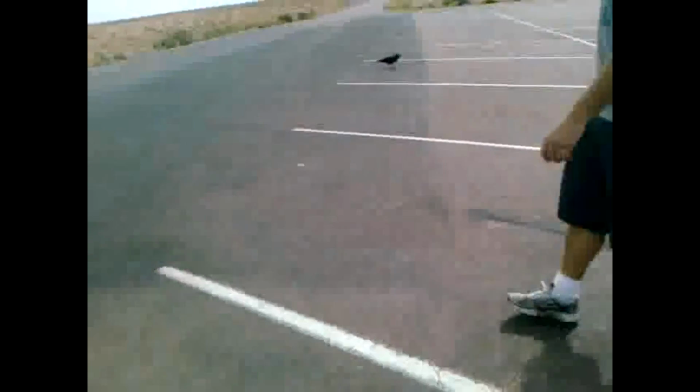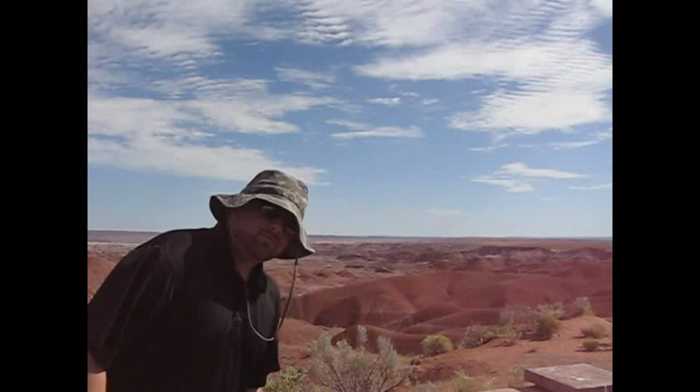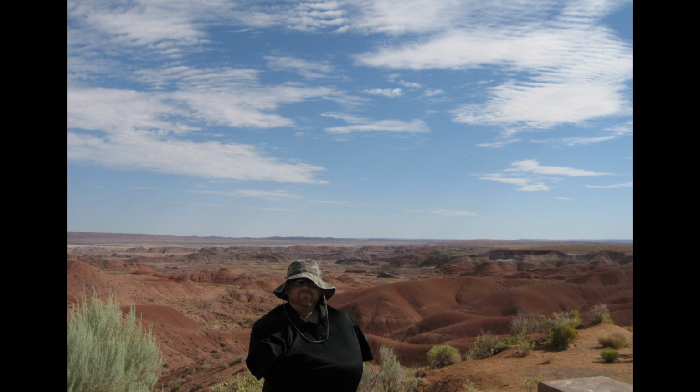Yeah, that wingspan was amazing. Vid pic, Painted Desert. And a picture of me tucking my arms in to hide from the sun in the Painted Desert, because I got some soft ginger skin.